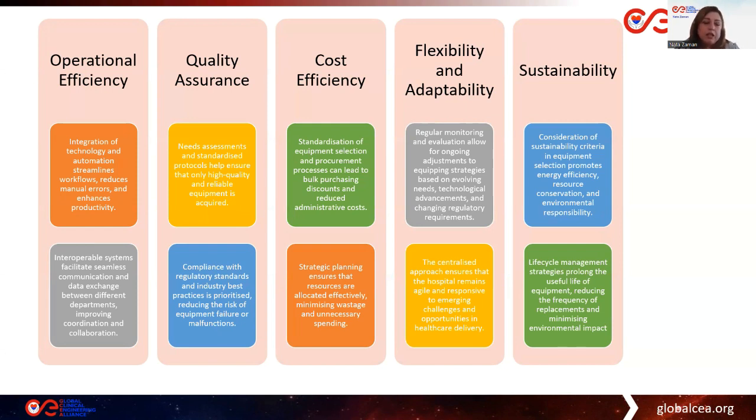Flexible adaptability, again, as I mentioned, the technology and hospital infrastructure has advanced rapidly, mainly because of the advancement of technology. So it's quite important to build in flexibility and adaptability in your design to give you opportunity for a future expansion or future introduction of technologies effectively. And sustainability obviously is the number one criteria in everybody's agenda at the moment. Rightly so. So the consideration of sustainability should be taken into place during the equipment selection to promote items such as energy efficiency, waste management, reducing wastage, and possibly the opportunity of reprocessing and reusing as opposed to single use.